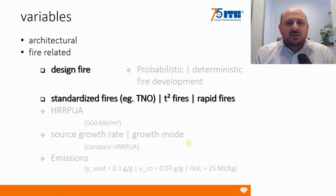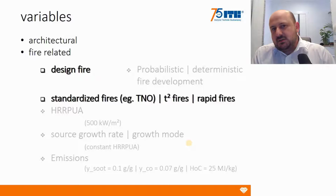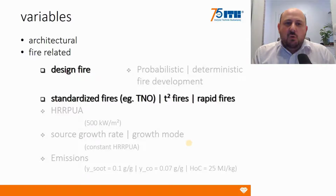Related to fire, we did not use any probabilistic or deterministic fire development models. We resorted to design fires to keep it simple, to not introduce too much complexity. We have used standardized fires, TNO, which is a fire used in the Dutch standard NEN about car parks. But we also used T-squared fires and some rapid fires for comparison.